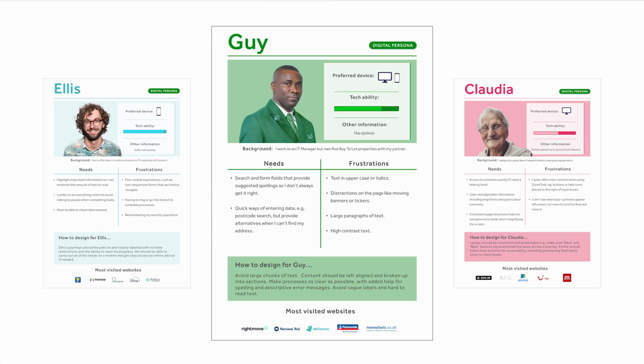So in terms of the actual design, here is 3, and hopefully it'll load. Yep, fantastic. So I just want to run you through the actual makeup of a persona. So Guy here, as you can see in the middle here. We really want to ensure that vulnerability and accessibility were woven into the fabric of all our personas.